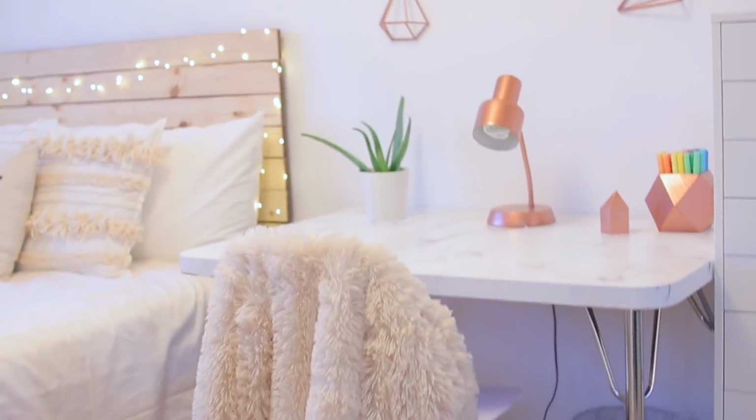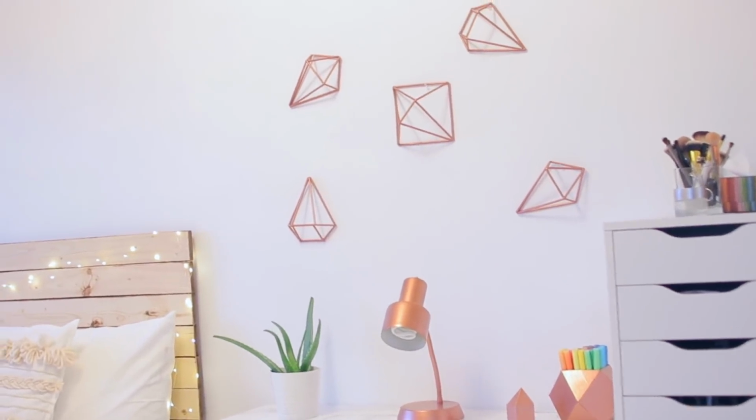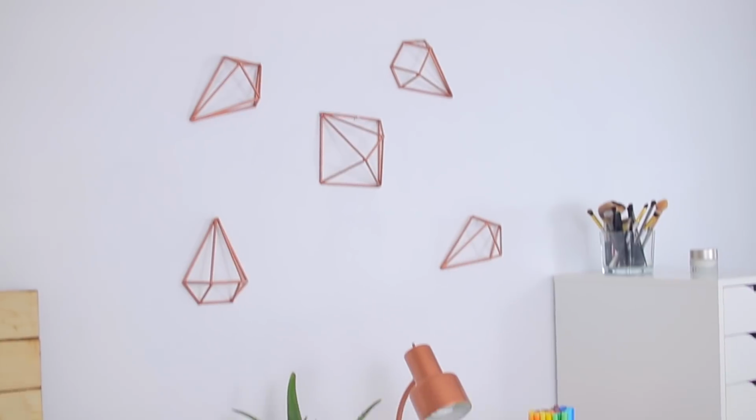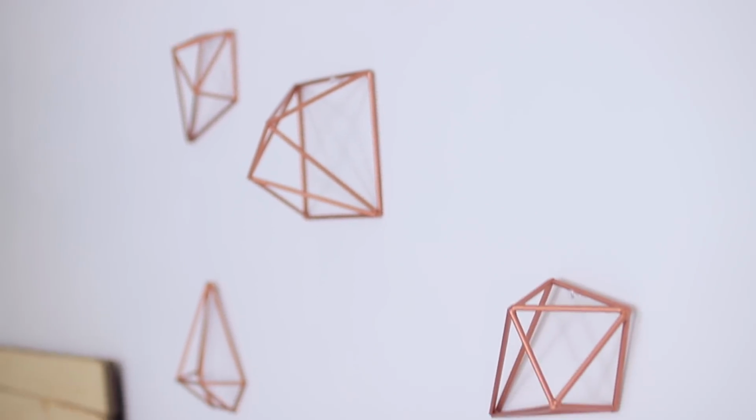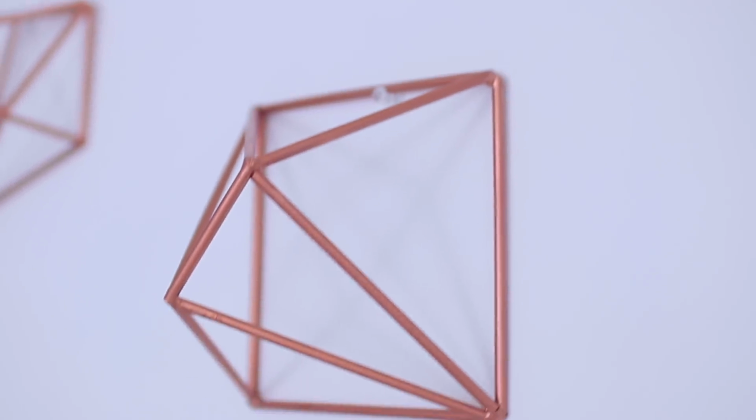Okay, moving on to the desk area, which may be one of my favorite parts of my room. So on top of my desk I have these geometric shapes that I made a DIY on in my last video. Every DIY that I mention in this video I will link down below so that you guys can check out how I made them. But yeah, I'm obsessed with these wall hangings.